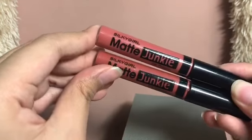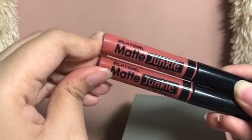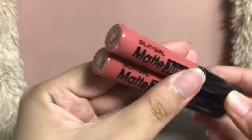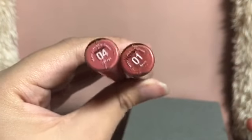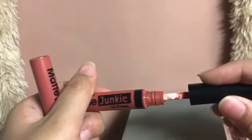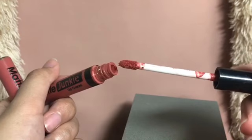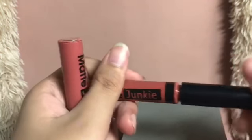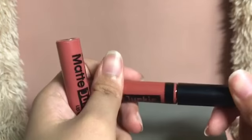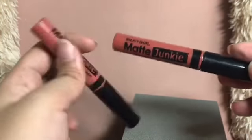Tapi I rasa, I tak tahu kenapa Matte Junkie ni, colour-colour nude dia, texture dia lain tau dengan yang colour-colour pekat. Kalau I pakai colour-colour pekat, I tak tahu kenapa dia macam tak sebest pakai yang nude dia. Boleh tak? Make sense tak?